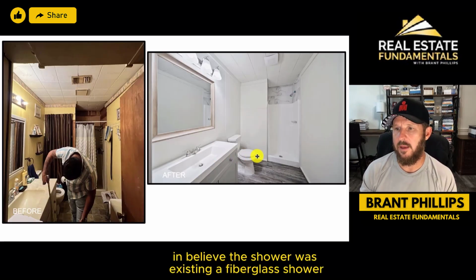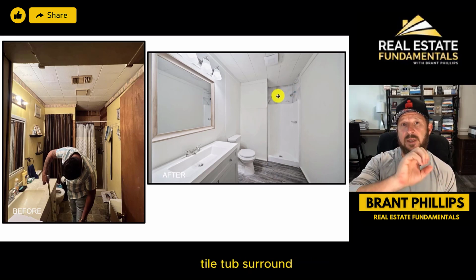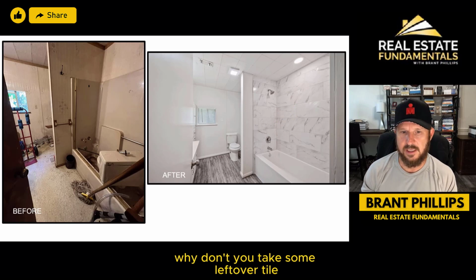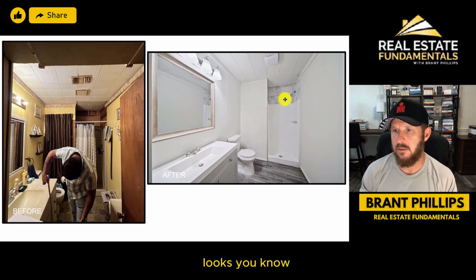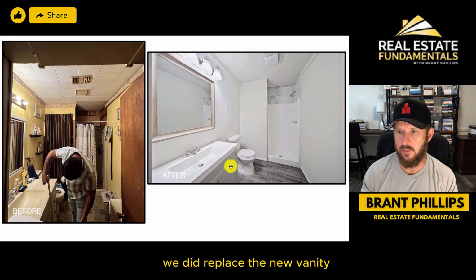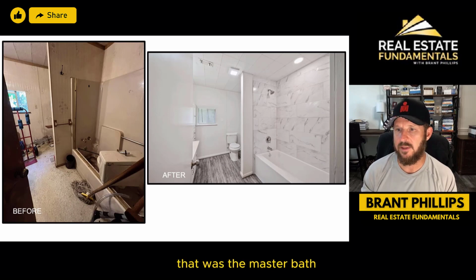Now this is an interesting one. I believe the shower was existing, a fiberglass shower. So we resurfaced it, and then we did add some tile at the top. Basically, they did a tile tub surround in the master bath that you probably see here. And we said, hey, why don't you take some of the leftover tile and add a little mini surround on top of the fiberglass shower? Looks okay, pretty good, better than just painted walls. And it does provide some usefulness there. We did replace the vanity, mirror, light, toilet, basic, standard stuff. That was the master bath.